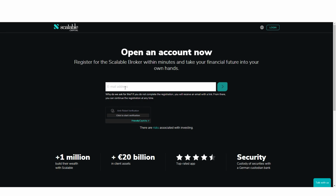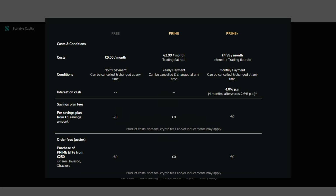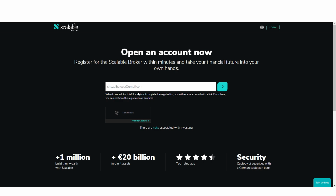Scalable Capital's user interface is one of the most user-friendly I've encountered. To get started, you can register for free on the official website by entering your email, confirming it, entering your details, and choosing one of the 3 plans: Free, Prime Broker, or Prime Broker Plus. You then authorize a transfer of €1 from your bank account to your new Scalable Capital account. My preferred plan is the Prime Broker Plus, costing €4.99 per month, as it offers 4% interest on cash balances. However, if you are only interested in savings plans, the free broker plan, which has no cost, is sufficient.